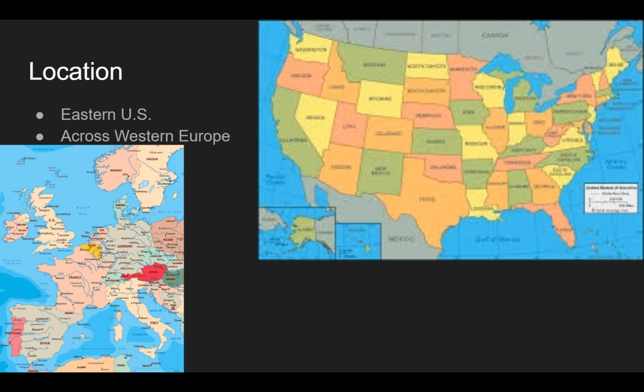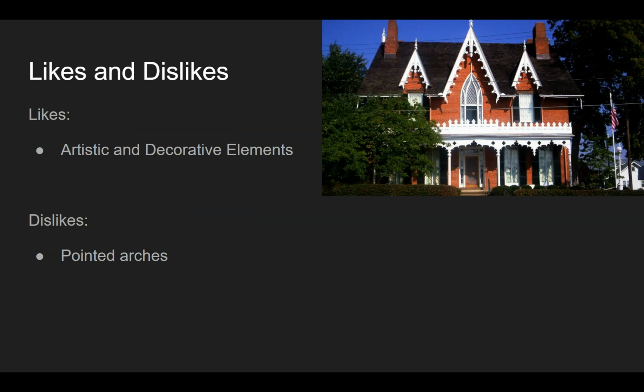Location is, although they are spread out through the country, they are concentrated in the eastern U.S., especially along the coast and up north. And, of course, they were across Western Europe, because the revival I mentioned earlier wasn't just in the U.K., it also happened in parts of France, Germany, and Spain.